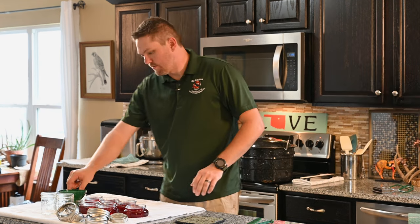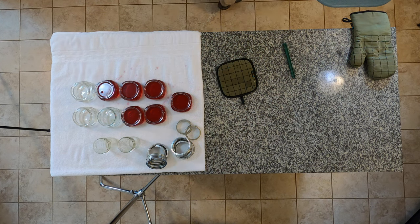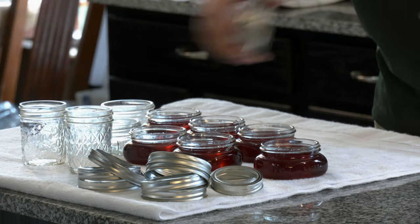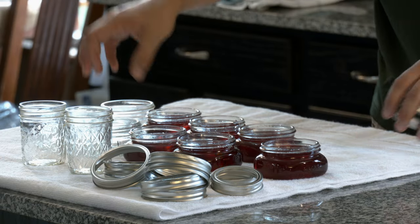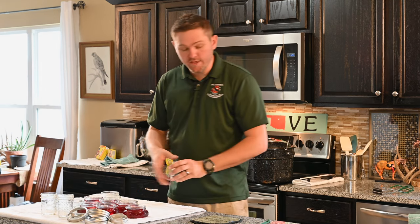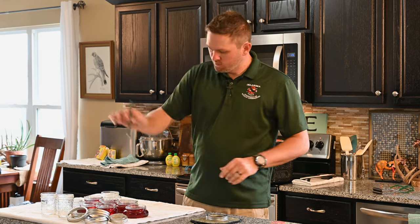Now, for the actual canning part. Move some of this stuff out of the way here so it's not in our way when we start to can. Now, with a jar, there's really 3 parts. There's the jar, the ring, and then the lid, which are in the pot boiling behind me. So I'm gonna pull one of the lids, we'll set it on there, and then we'll put the rings on there.